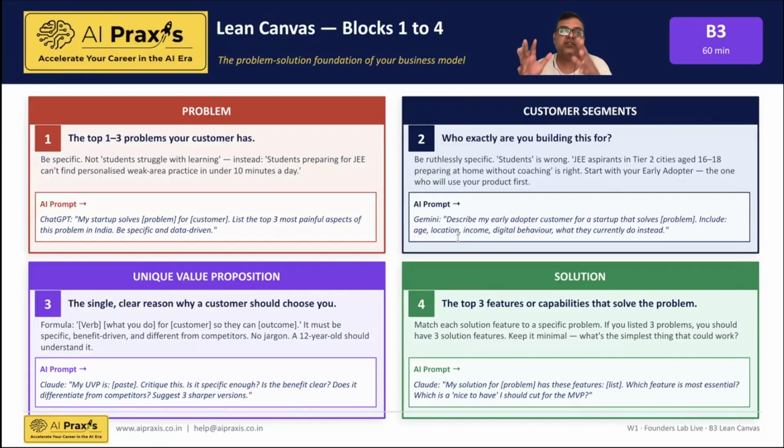So these four blocks answer the most important questions for any startup. What problem exists? Who has the problem? Why should they choose you? What is the simplest solution that solves it? Get these four blocks right, and you will have built the strongest foundation for the rest of your lean canvas. So let's move on to the remaining five blocks where we'll explore customers, money, growth, and what makes your startup difficult to copy.